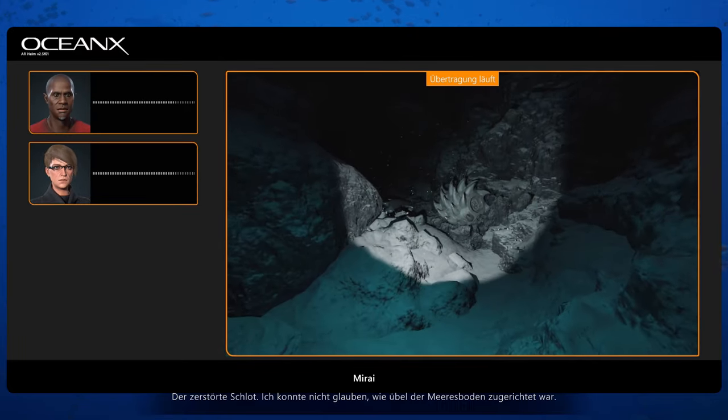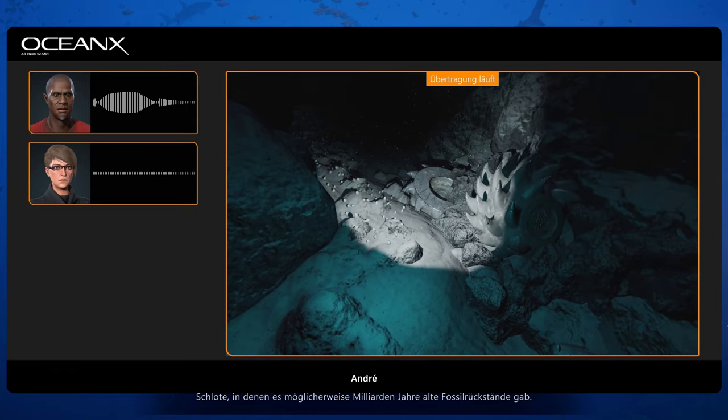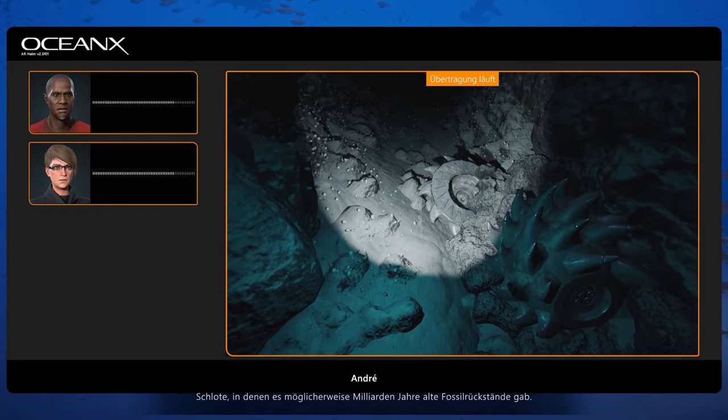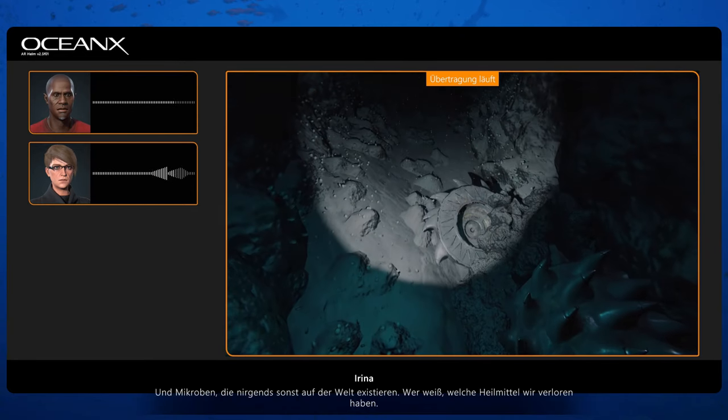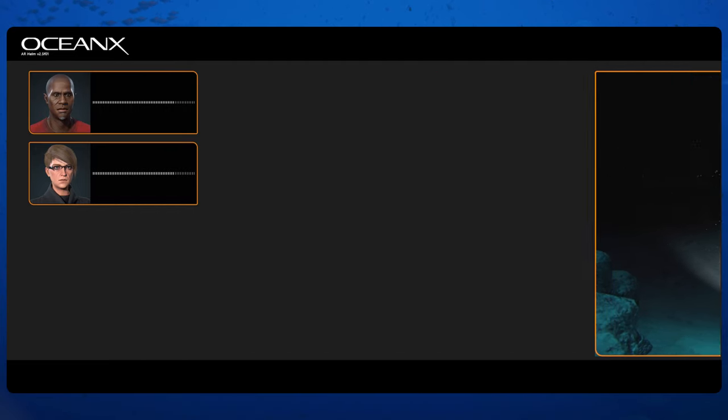The destroyed vent. I couldn't believe how badly the seabed was chewed up. Vents that might have had a fossil record dating back over a billion years. And microbial life that doesn't exist anywhere else on the planet. Who knows what cures we've lost.